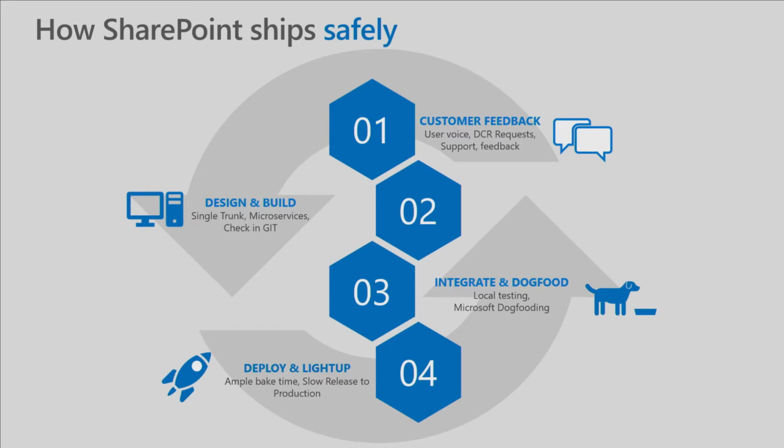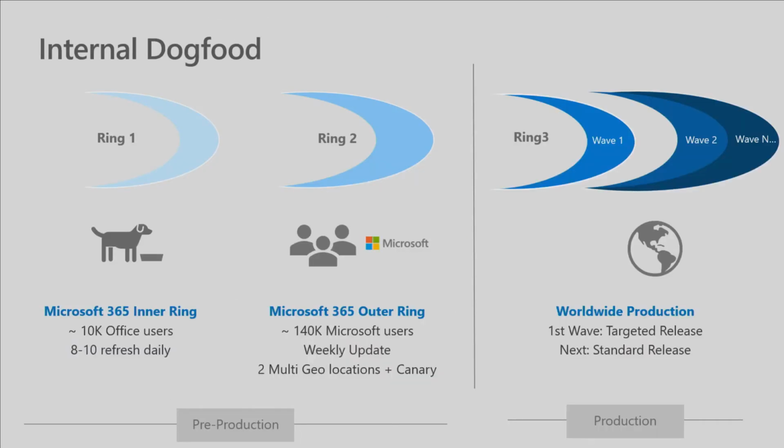So every week, we create a package. This package has the customer fixes and the features. The features are hidden behind a switch, so it's really dark, it's dormant, it doesn't do anything. I will talk in a few minutes about how we light up the feature, but for now, just think that we have a package that is created every week in our engineering lab. What then happens is it rolls to our dogfood environment.